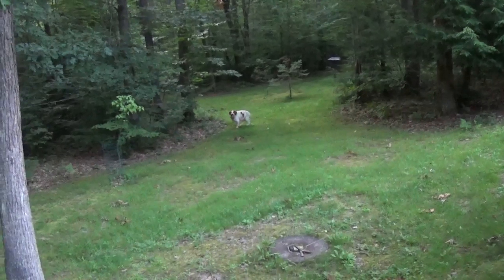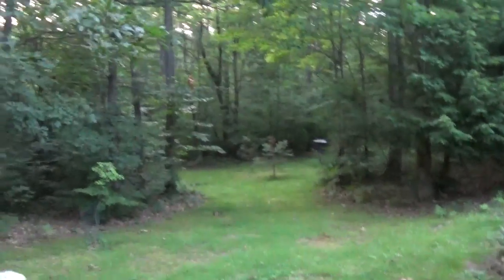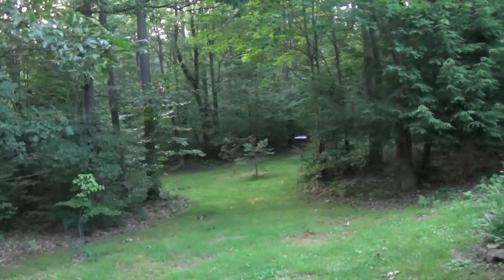Come on. Come on. I gotta start cutting some branches down through there because it's killing the smaller trees. You can see the pine trees down there aren't getting enough water.